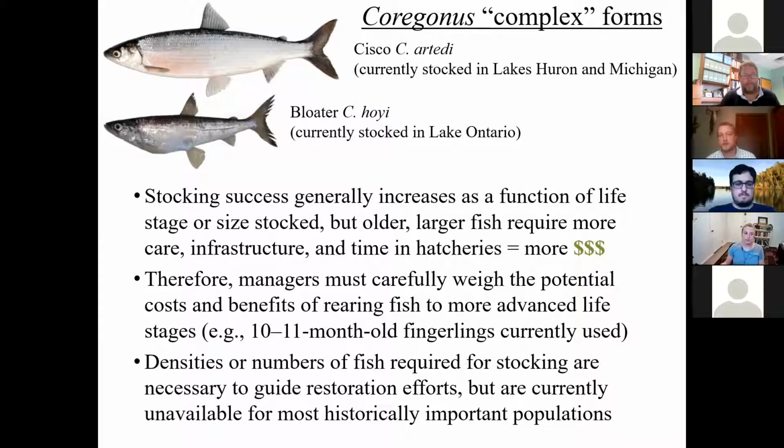So for example, the above two species are generally stocked as 10 to 11 month old fingerlings. So there's some substantially greater rearing costs associated with those when you compare those to fry. And one of the things that's really missing are densities or numbers of fish required for stocking to guide these restoration efforts. So for most of these populations, we really don't have any target goals for what we need to see to guide these restoration efforts. We're just kind of putting fish in and hoping they do okay.